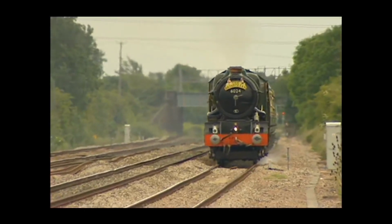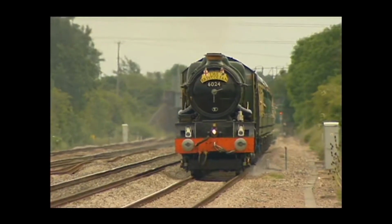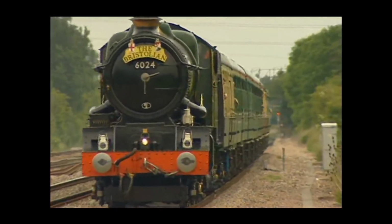But this engine certainly, in my opinion, as an ex-Great Western man, I was brought up in Torquay, and of course my local shed was Newton Abbot, and you could see on a summer Saturday anything up to 10 Kings going up and down on the big Cornish expresses. And to me, they're the greatest locomotive ever built. No doubt about that at all.